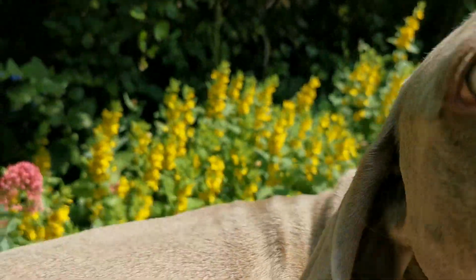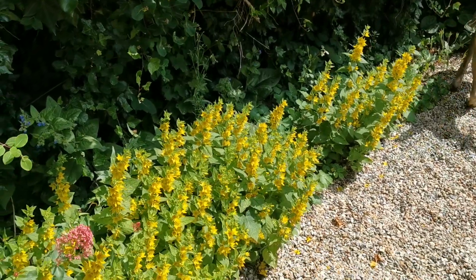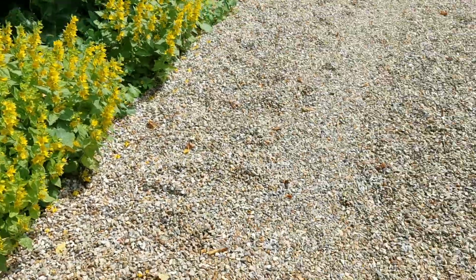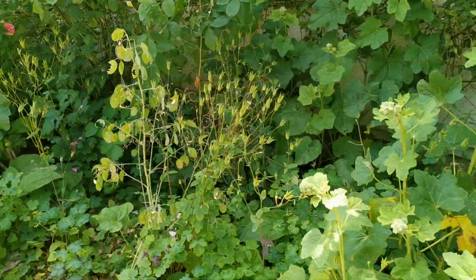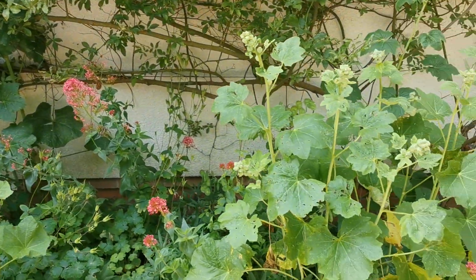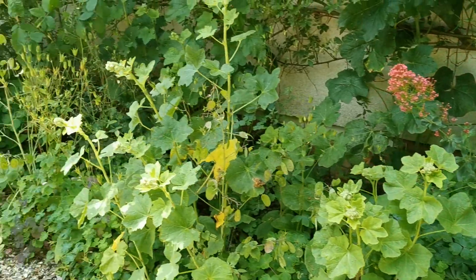Yellow loosestrife flowering nicely along the front of the drive. Veronica, not worried about it whatsoever, thank goodness. Got some lovely valerian coming up that we've seeded in here. It's also on the opposite side of the house with pink geraniums. Hollyhocks starting to come up now, but this valerian along the base just peppering the underside of this planting with some colour at this time of year.